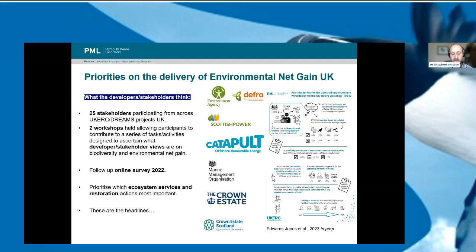They were made up mainly of different stakeholders, policymakers and arm's length bodies. And we had a follow-up survey in 2020 to increase the stakeholder numbers to around, I think it was around 30. And rather than asking questions around decommissioning, this time we were specifically interested in what they thought we should be doing in terms of prioritising ecosystem services and restoration actions. Because it's all well and good, the ecology and the literature telling us what to do, but we also need to have perspective from people on the ground who actually have to implement these policies.